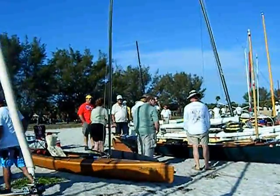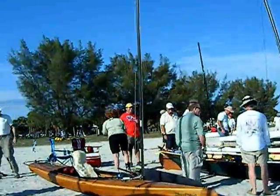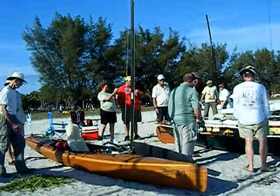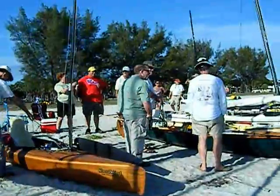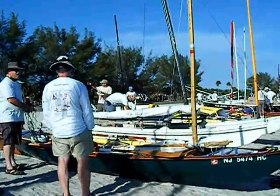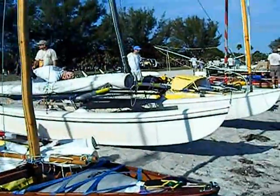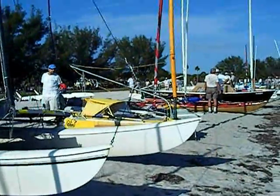It's a fancy little thing here. This has got to be one of the Gujan brothers' boats. I think Meade Gujan's got a boat here, and that must be his. Bay City, Michigan. A Hobie 16.